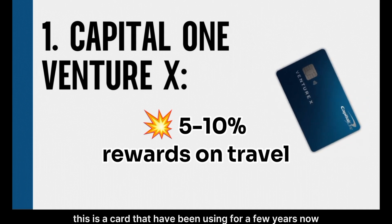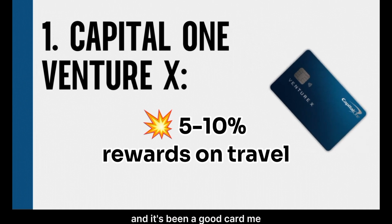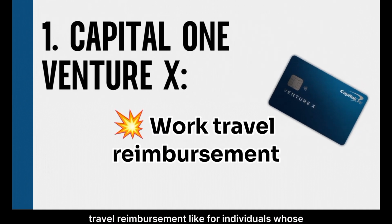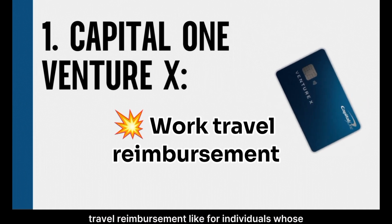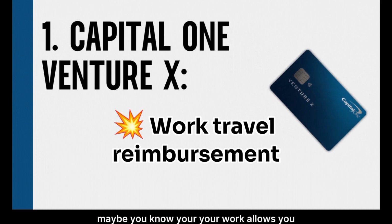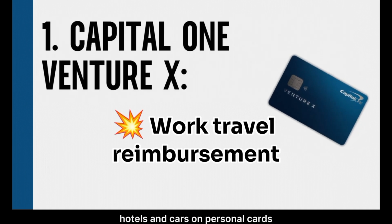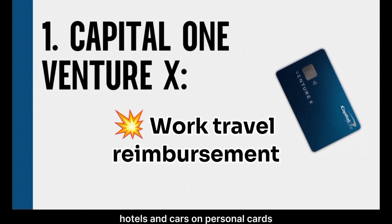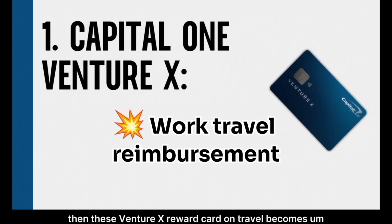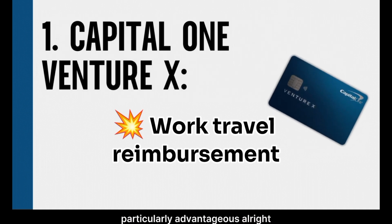Now this is a card that I've been using for a few years now, and it's been a good card for me. Another reason why I like this card is the work travel reimbursement. For individuals whose work allows them to book their flights, hotels and cars on personal cards, and get reimbursed while keeping the rewards, then this Venture X reward card on travel becomes particularly advantageous.